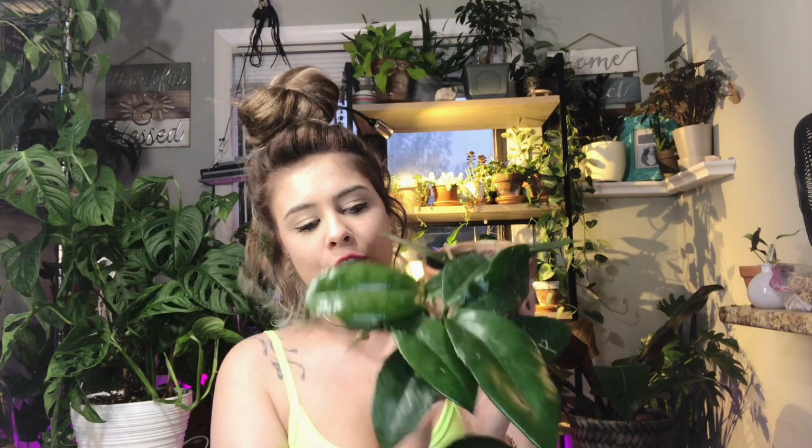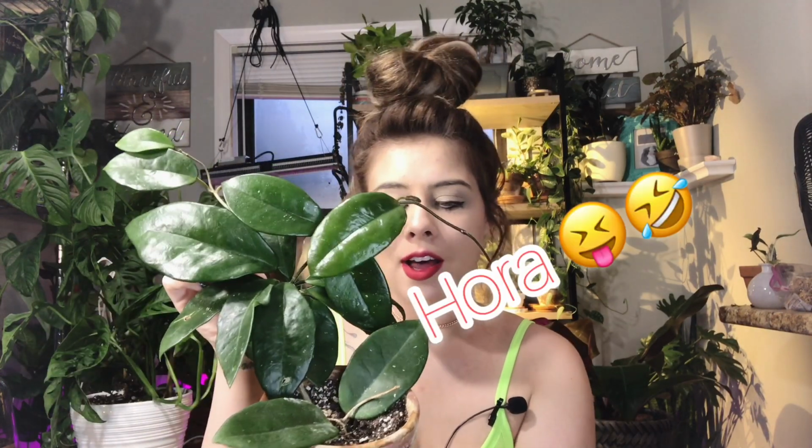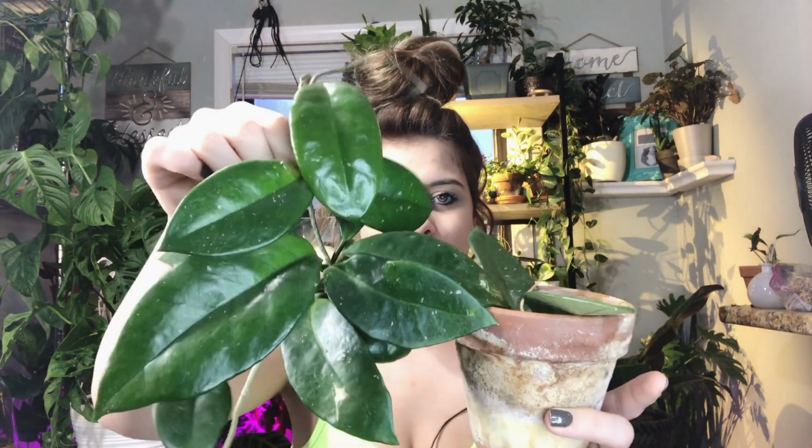So the next Hoya that I want to talk about is my lovely Hoya Snowball. I'm not sure if that is her actual name or not, but that is what I purchased her as from Coco Ranch. It's an online shop based in Florida, and sometimes they have some really nice different varieties of Hoya. This is one of them that I got last summer, and it has grown so much.